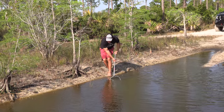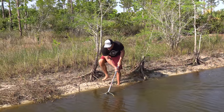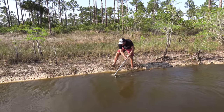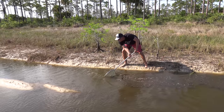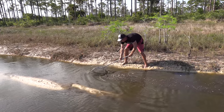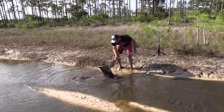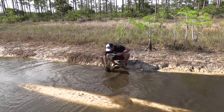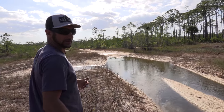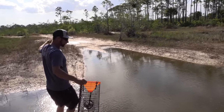Okay, so we're gonna come right along this edge here. Hopefully, I haven't found any crawdads yet, but hopefully we find some right here in this old mossy area. I don't know if there's any crawfish in here or not, but it seems to be everything else here. Why wouldn't there be one? Ooh, this is a nice little spot right here. This spot seems to be the deepest.